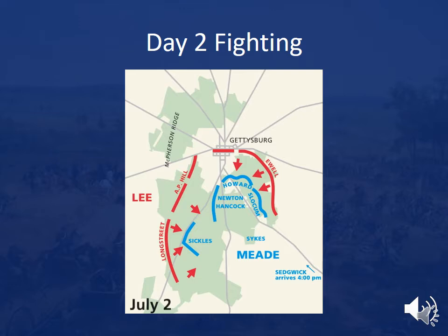So now we're going to go to day 2. What happened on the first day was Confederate reinforcements overwhelmed the Union soldiers, and so where you see McPherson Ridge on this map, they were pushed back through the town, which is in the center, and down to where now it says Howard, Slocum, Newton, and Hancock. The far right of that line is Culp's Hill, and then you have Howard, which is Cemetery Hill, and then Newton and Hancock were located on Cemetery Ridge.